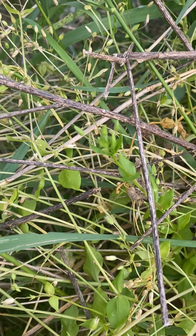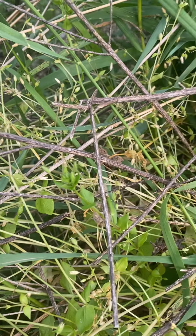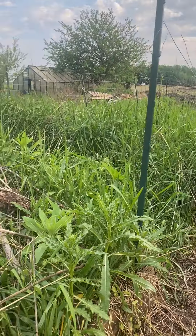This is a weed that crawls. So this has been going all along my garden, like in my paths in between my raised beds. As you can see, I have a lot of work to do. I'm going bed by bed and getting these all pulled out.